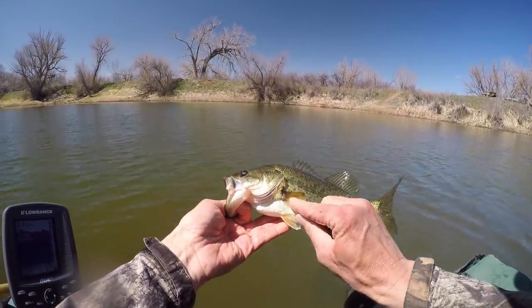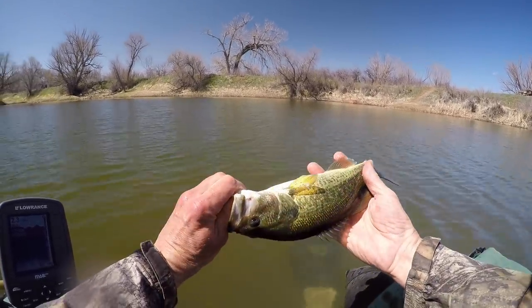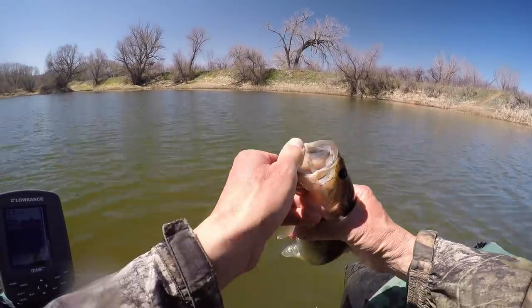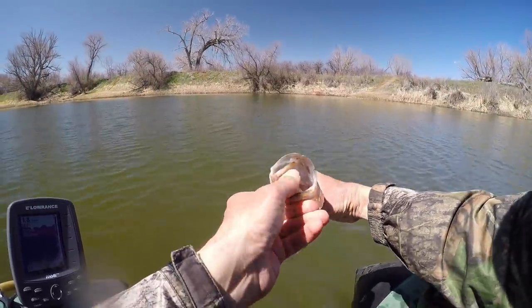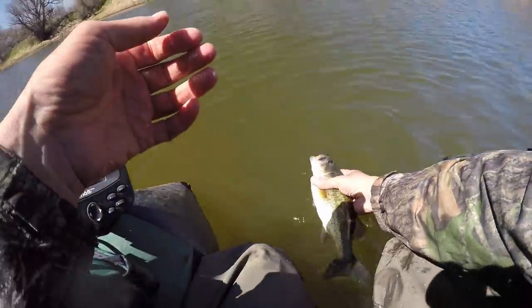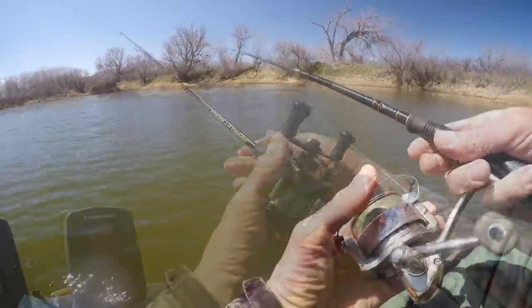The black spots here are snail larvae. A fair amount of them here. This fish was potentially caught a while back. I wonder if I netted that one, because that's a tiny little hook mark. All right, you're in good shape. Adios.